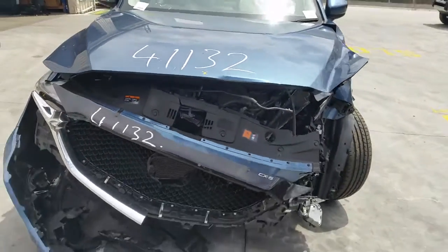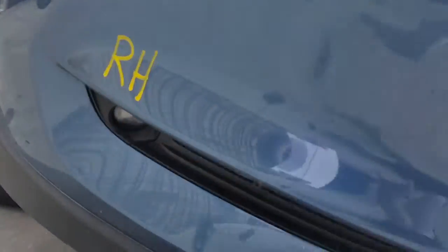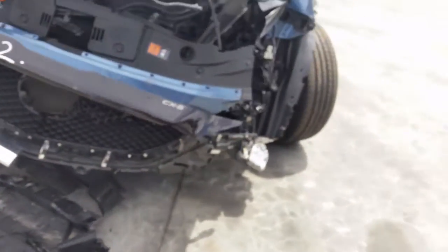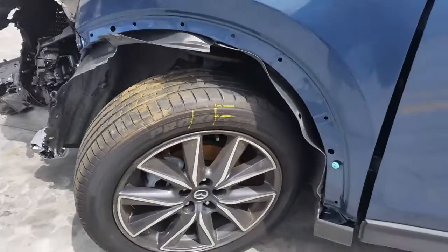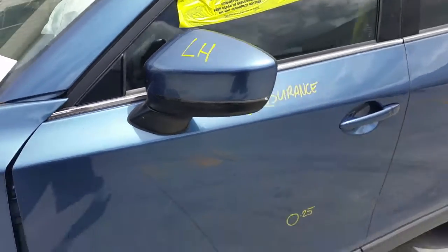This vehicle has sustained damage in the left-hand front. We have the right-hand fog light with surround. This vehicle's fitted with factory 19-inch alloy mags. The left front has a good tyre. Left power fold type mirror.